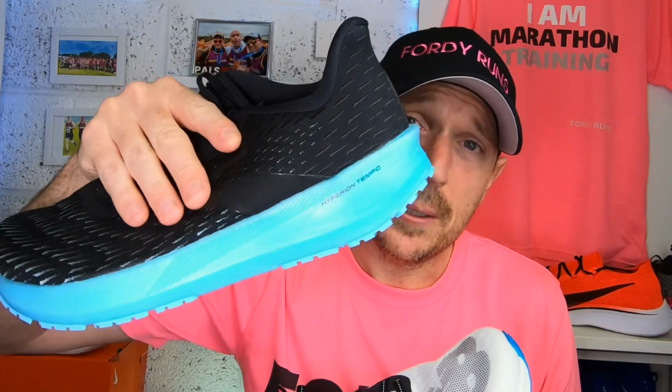So out of the two, I personally would go for the Brooks, but I would recommend that you try both of them. I think they're both very, very good shoes. They're sort of similar price points. This is a lot lighter. This has got a carbon plate in it, so they're offering a little bit for both. But for me personally, I'm going to go for the Brooks.